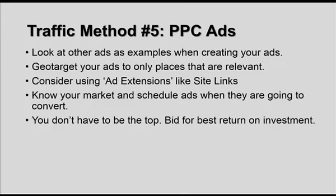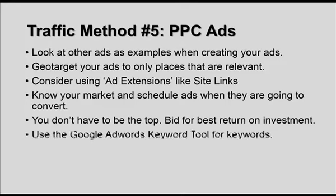Well, that's $1.25 different per click. And so you're probably better off sitting there in position number 4. You're going to get a better return on your investment. Use the Google AdWords keyword tool to identify keywords.